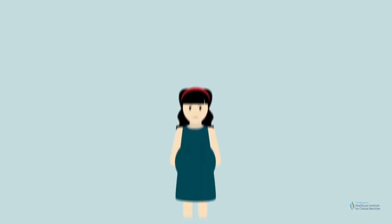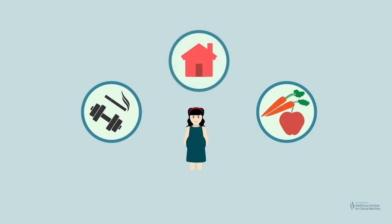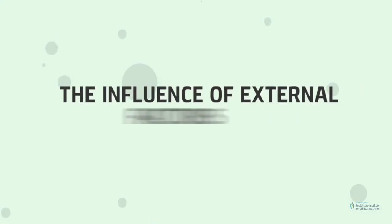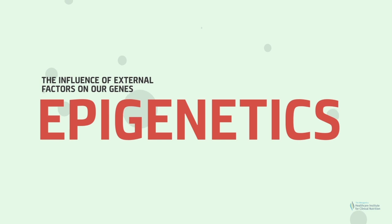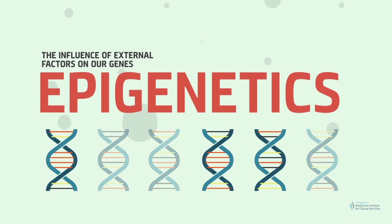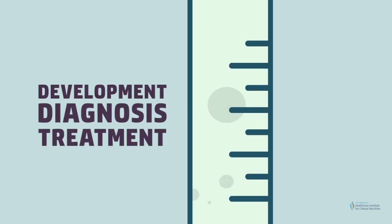For example, when pregnant, women's experiences, including behavior, diet, and environment, can affect the gene expression of their child without changing the child's DNA sequence. The influence of external factors on our genes is called epigenetics. In addition to influencing which of our genes express themselves and how, epigenetic mechanisms may play an important role in the development, diagnosis, and treatment of diseases.